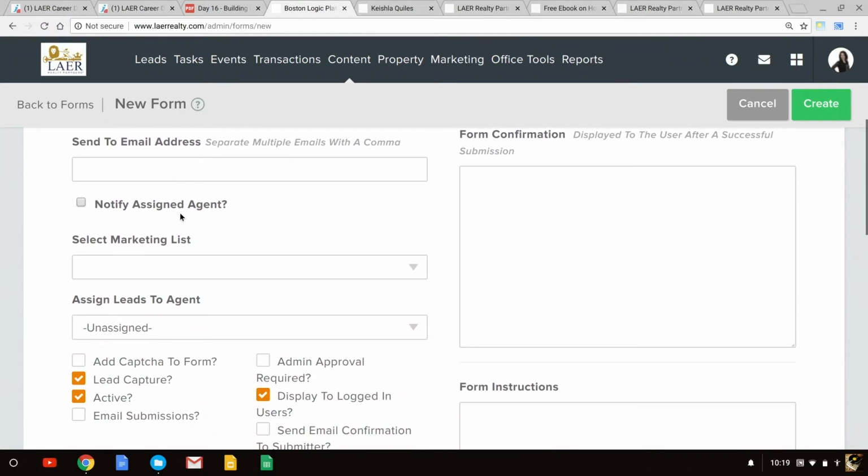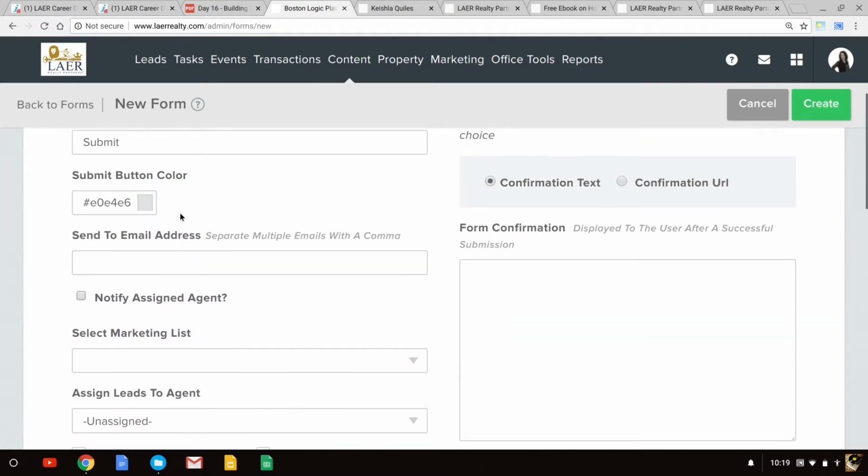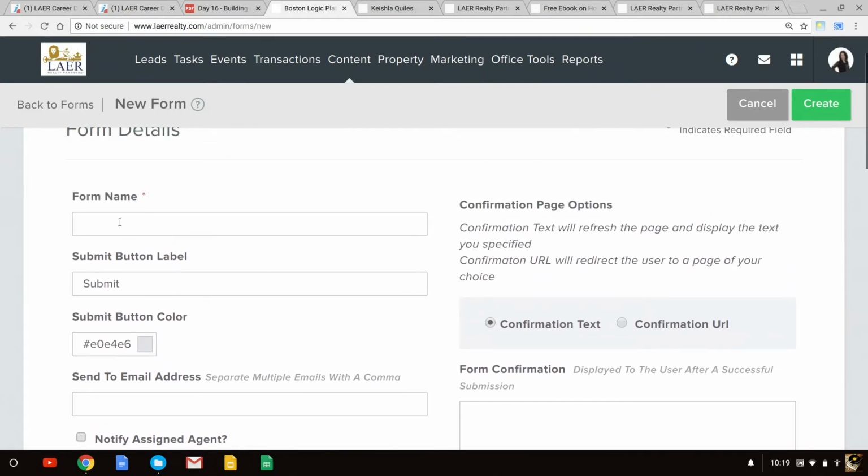This is where you decide what the questions are going to be. So I'm going to name this form, and this is not the name that they're going to see. This is just for your records to know what it's called. So what I would do is the buyer, home buyer form, okay?